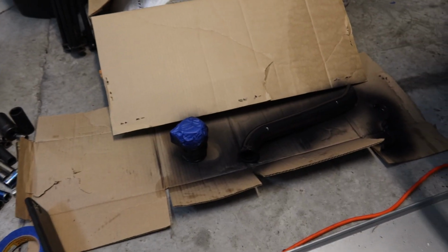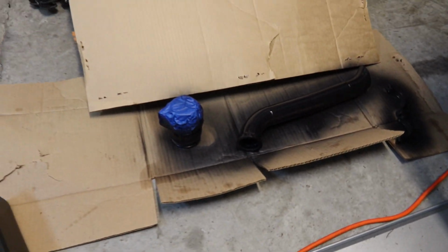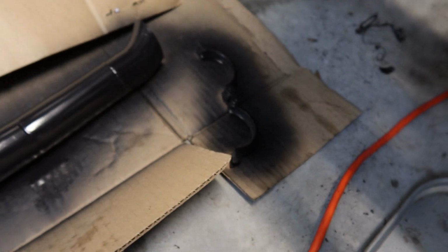Alright, so right off the bat, this stuff looks really good for out of a can. I used to use the VHT stuff, but that kind of sucks and it chips off. But the DEI high temp silicone coating, dang dude, that looks extremely good for out of a can. I can't even explain how good that looks. I'm shocked, I'm very stoked.